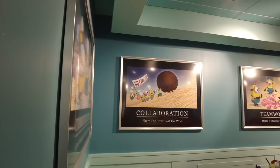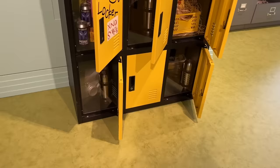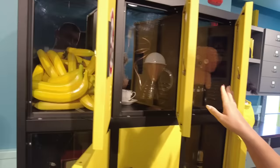I also love all of these motivational posters. Collaboration, share the credit, not the work. Teamwork means it's nobody's fault. Motivation, the most important ingredient. What do the Minions keep in their lockers? Bananas. This one has one of the teddy bears.